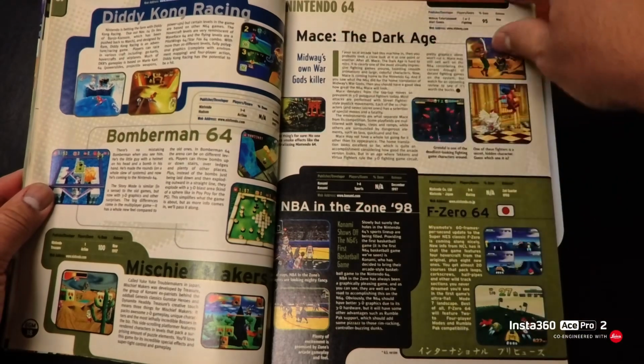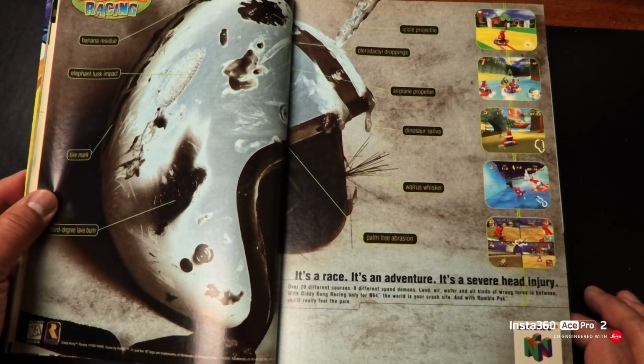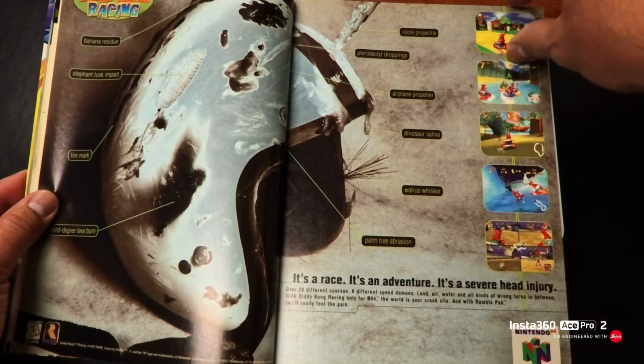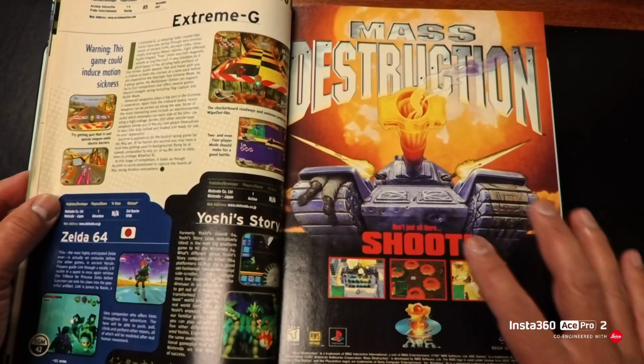And then, of course, you know my feelings about Diddy Kong Racing, F-Zero. Speaking of Diddy Kong, here's a nice 2-page ad. Yeah, that game is top-notch. I wish that they would develop a sequel to it. I think they can do a lot of stuff with it. I wonder why, though. I wonder why they don't do it.